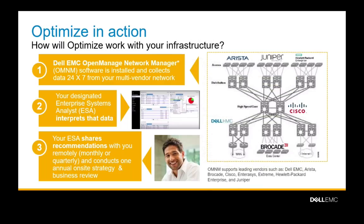This is kind of how it works on the back end. I mentioned Open Managed Network Manager, but we will install it as part of the service. We will deploy it, install it, optimize it, and it will collect the data 24/7 of your multi-vendor network. Whether it's Arista, Juniper, Cisco, Dell, Brocade, etc., we will analyze all the traffic between those devices.